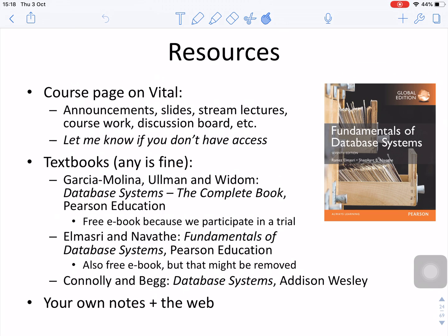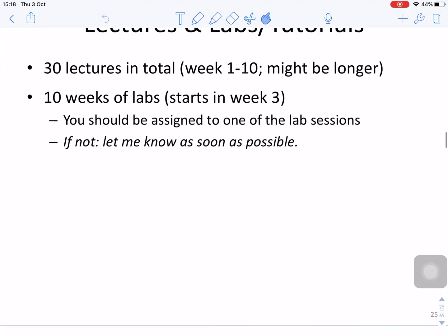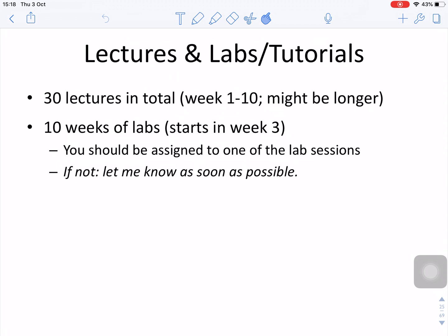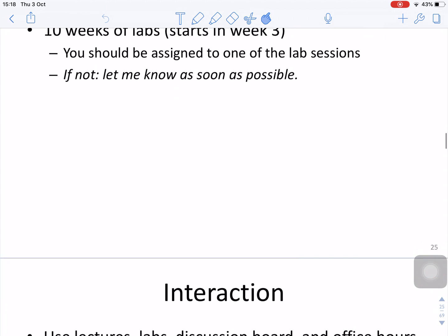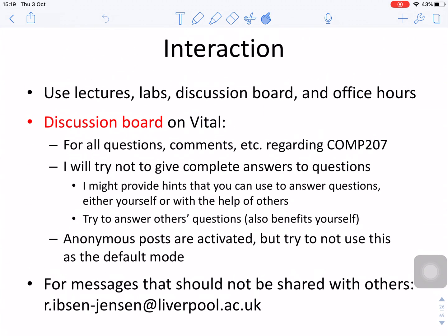The logistics: the resources are on Vital, and the textbook. Any edition is fine. We use Foundations of Database Management Systems, and there are going to be 30 lectures and 10 weeks of lab starting at week 3. For interactions, we use the lectures, labs, discussion board, and office hours. It is worth noticing that the office hours are the same as the labs. That is very important. And the discussion board on Vital is for all questions and comments.